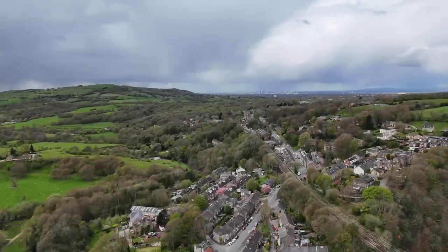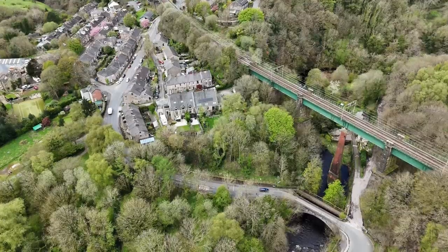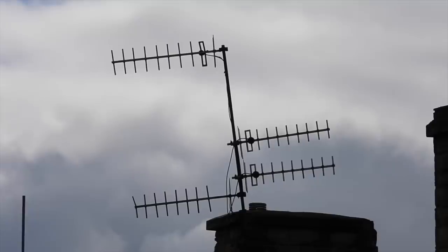This is Broadbottom, a small village in Tameside, Greater Manchester. It sits on the River Etherow, which forms the border with Derbyshire. I was driving through the other day after meeting a friend and noticed something strange. The TV antennas point in opposite directions on a lot of houses.